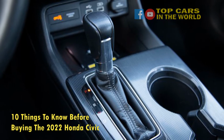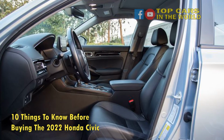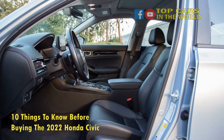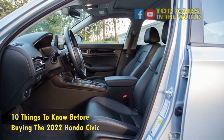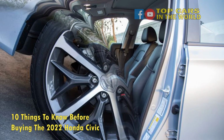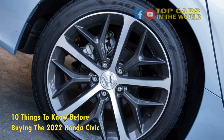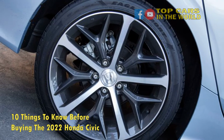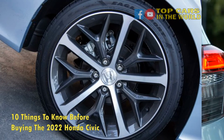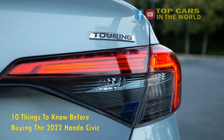5. Manual transmission is sorely missed. One of the things that we loved about the 10th generation of the Honda Civic was the impressive 6-speed manual transmission that was offered as standard. It was one of the best manual transmissions at the price point and made the driving experience quite unmatched. However, this all-new generation of the Civic sedan misses out on the manual transmission.